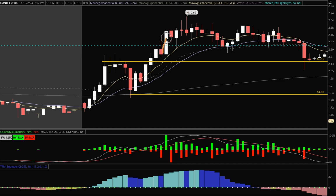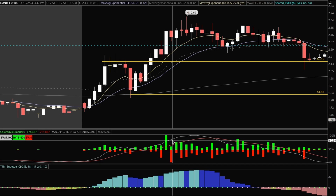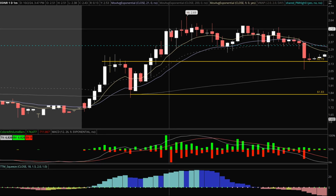And then we had another candle set right here, and this one was red. So this is where I took all my profits off the table because not only were we above the pre-market high, which was bizarre that it went above pre-market high, but we have a volume candle of 700,000 sellers. So that's where I ended it and I called it quits for the day.